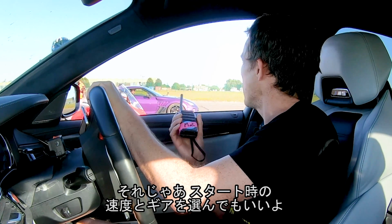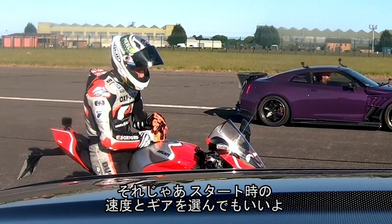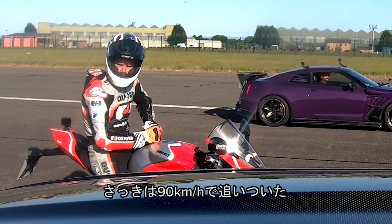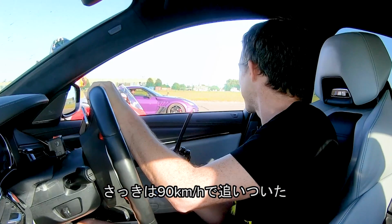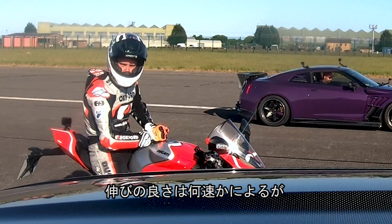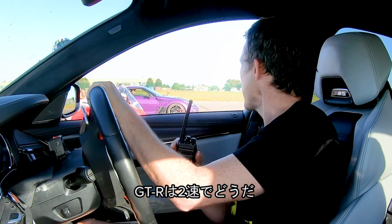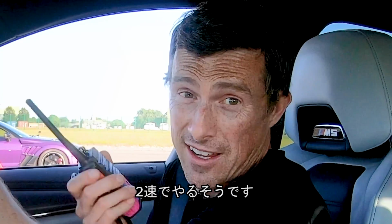Okay. How about if you could race in any gear, from what speed? What would you like to race from? Well, when we started then, I was at 56 mile an hour, and that was all of us level. Yeah. But it depends really, like flat out through the gears. Were you in second gear? Third. Yeah. How about if you did it in second? I can try it. I said he was in second, he was in third.